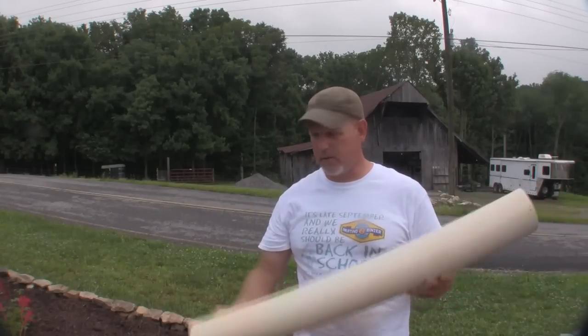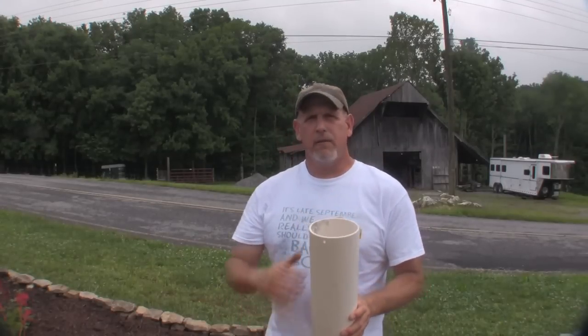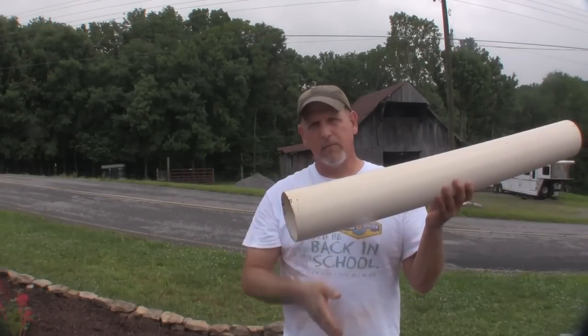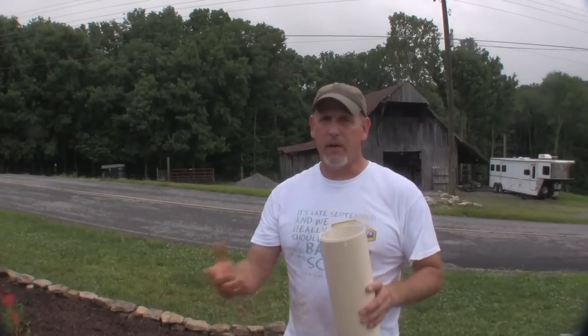So what I need to do, this is a 36-inch piece. I need to put it down in the hole, very carefully find where grade is and figure out how much I need to cut. And I'm going to come to the bottom. I'm just going to take a Sawzall to it and cut that amount off. And after that, I'm ready to start mixing up some concrete.